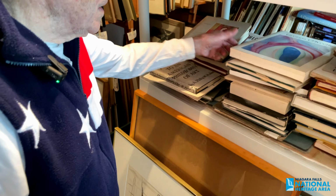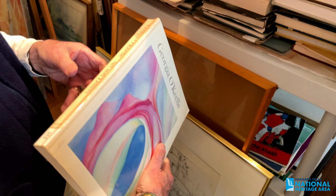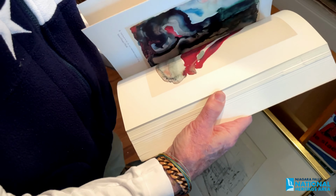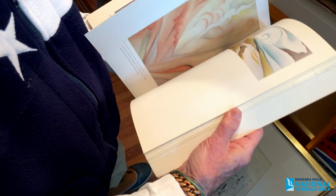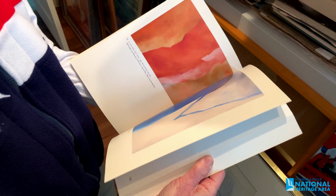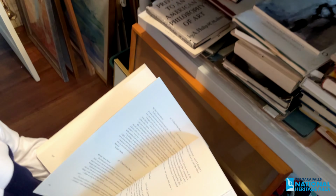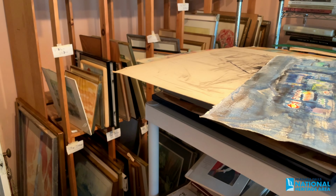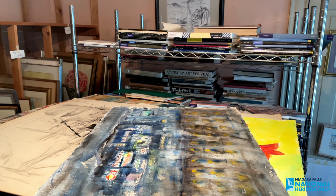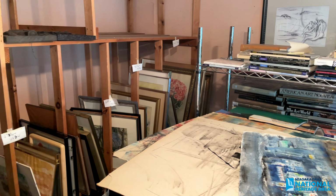Just kind of neat. Georgia O'Keeffe. Art and letters. Georgia O'Keeffe did all kinds of things. I don't know, Sarah, if you ever saw this book. I've actually been to her ranch, in New Mexico. And to her gallery in New Mexico. I rode a horse through her ranch in New Mexico. And stayed on the horse.